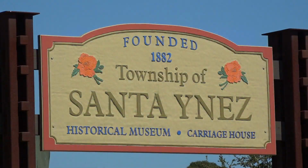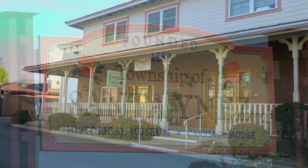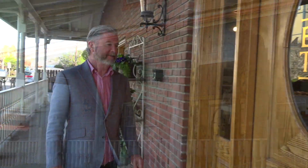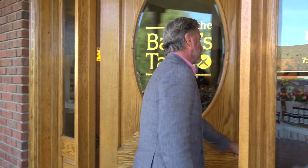It's a beautiful morning in Santa Ynez, and I'm ready for an amazing breakfast. Just walking up to the baker's table, you can smell the fresh bread and coffee. Let's sample some of their delicious delicacies.